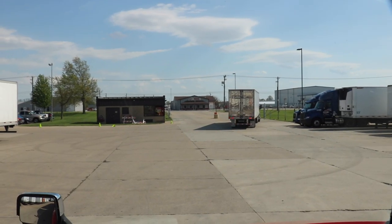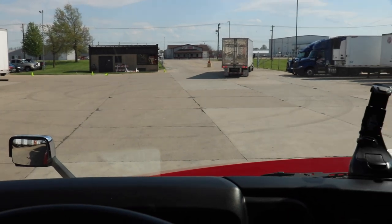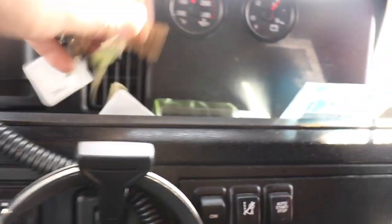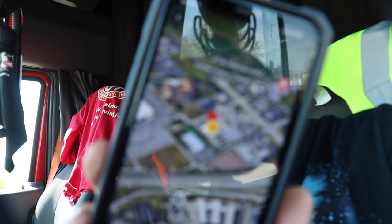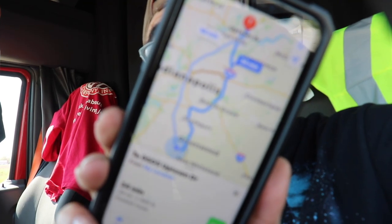Okay, I have my trip sheet. All we gotta do now is grab some keys from the guard. All right, here's our keys. There's the location we're going to, the nice little satellite view. We are 29 miles away, and that's how we're gonna get there. So sorry, no downtown Indianapolis view for you guys in this video. I don't know, we'll get a little road footage on the way. See you there.